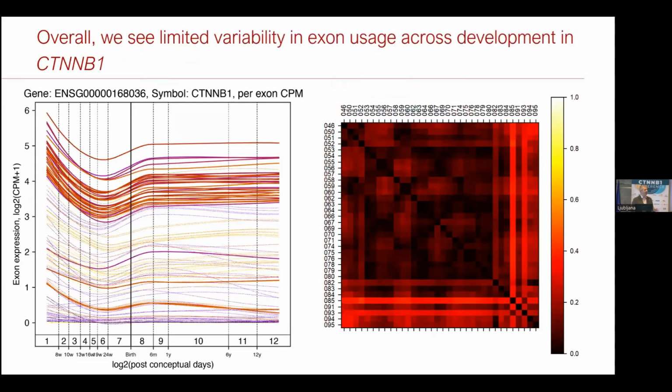This is meant to be a bit more difficult, but someone in the room probably will need to hear this. This is looking at the expression of every single exon in CTNNB1 over time. The main thing to note from this is it doesn't change very much.